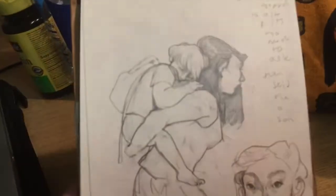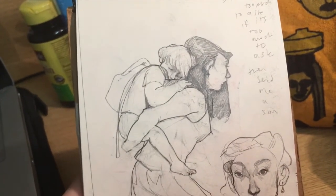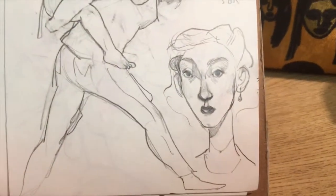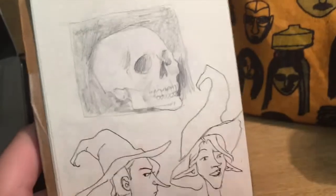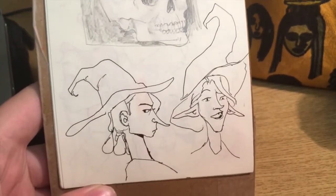This is a page where I used Color Erase and pencil. But yeah, Color Erase is great, especially for adding color to your sketchbook. This is another sketch of those characters I was talking about earlier, that I sort of have a story for, but not really. Pretty lady.